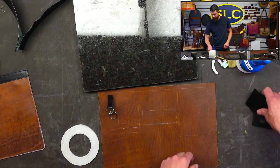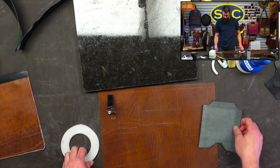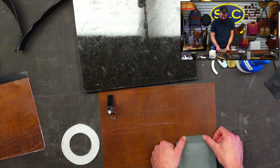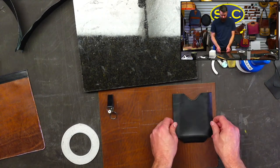All right. So I'm going to go ahead and start sticking some of these parts down. I can use some basting tape for my cell phone pocket. That's my basic shape that I did. We're going to stick it down and stitch it just like that upside down first, and then it'll flip up and the sides will stitch down.